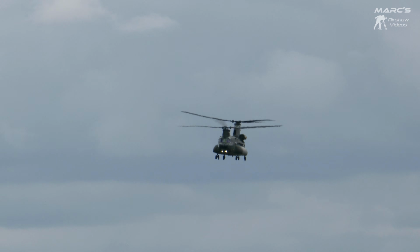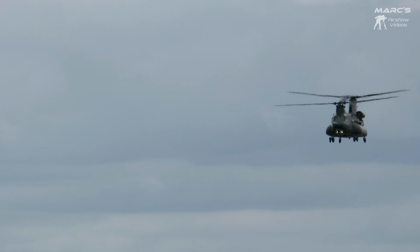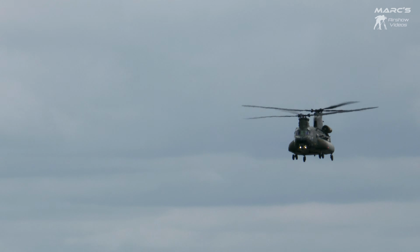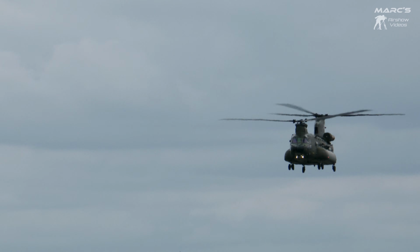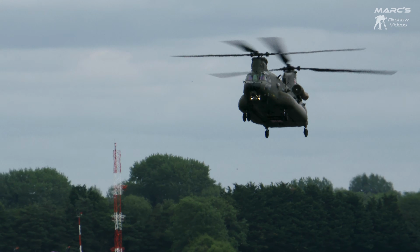If you look to stage right, you'll see the crew repositioning for a running landing. This is a maneuver used when the aircraft is operating with limited power, such as when flying at high weights, in hot and high climates, or in an emergency with one engine inoperative, as maintaining forward speed reduces the power demands.